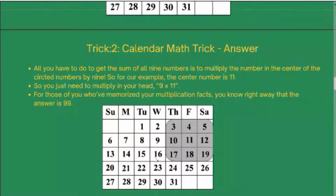So kids, again, when I do a 3x3 grid, there are 9 numerals in my grid. The middle number of the grid is 23. So when I do 23 into 9, that turns out to be 207. And that's how we arrived at the answer. Now everyone go to your parents and show this trick today. Okay? Good.